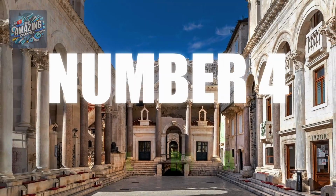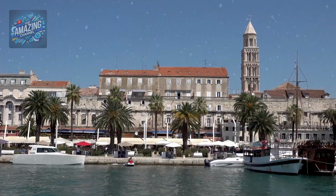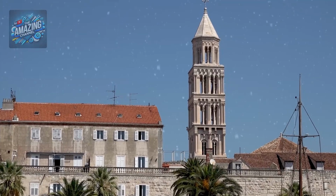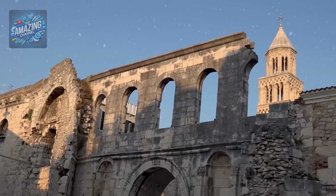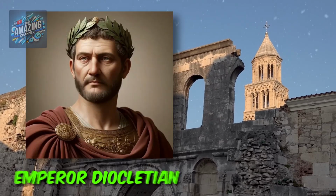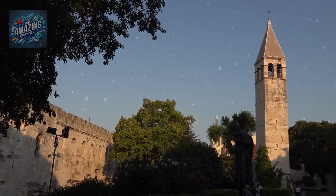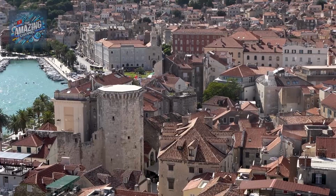Number 4. Diocletian's Palace, Split, Croatia. Traveling to the sun-kissed coast of Croatia, we arrive at Diocletian's Palace, one of the best preserved Roman structures in the world. Built in the 4th century AD for Emperor Diocletian as both a fortress and a retirement retreat, this sprawling palace complex dominates the heart of Split.